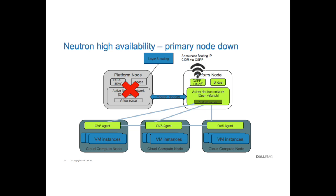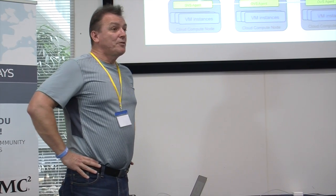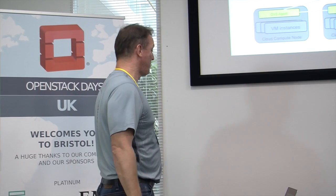We don't even need to update the agents on the bottom because we are just assigning a different IP address. It works very reliably. We do this now, first in beta systems, then in production systems with customers, all of the time. Not a single test failed in this area. Neutron works very reliably in this configuration. Okay, no problems here.